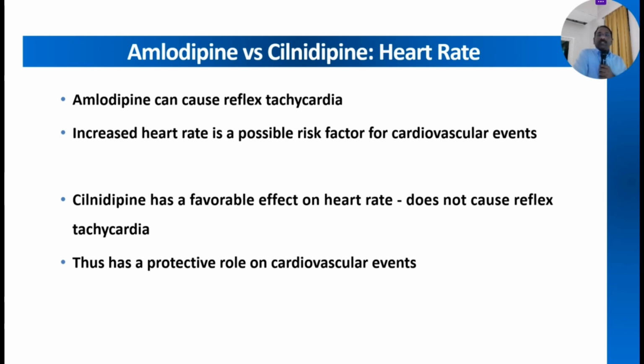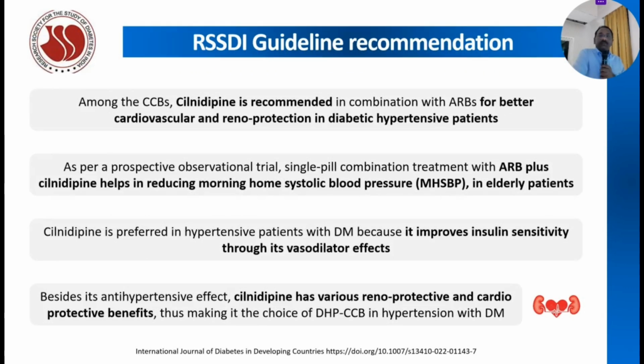Amlodipine versus cilnidipine on heart rate: amlodipine can cause reflex tachycardia in some individuals. That is the reason some people complain of headache after using amlodipine. Increased heart rate is a possible risk factor for cardiovascular events, so definitely we have to think of it, because increased heart rate will increase cardiovascular events. Cilnidipine has a favorable effect on the heart rate, does not cause reflex tachycardia, and has a protective role on cardiovascular events.